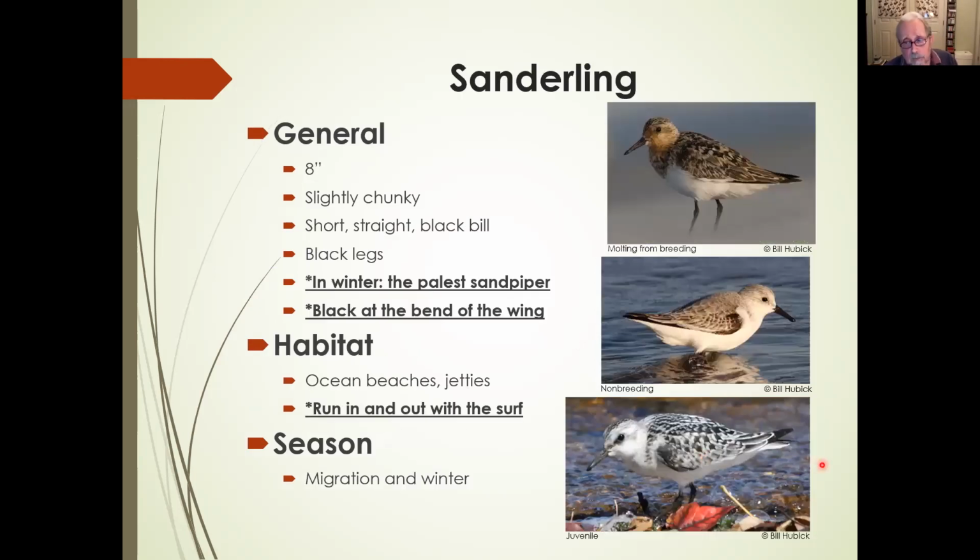And then sanderlings. Generally, in migration and winter, these are the ones, if you're on the ocean or anywhere where you've got waves coming in and out, you're going to see them running in and out with the surf. These juveniles and other birds can look very, very white and black in the winter time. The non-breeding ones aren't quite as white and black, but they're a lot of white. But the thing to look for also is that they always have this black at the bend of the wing.